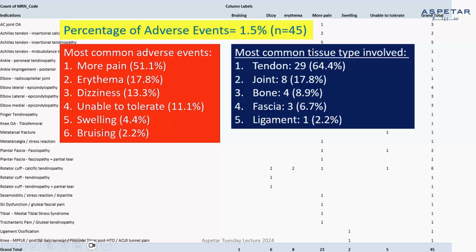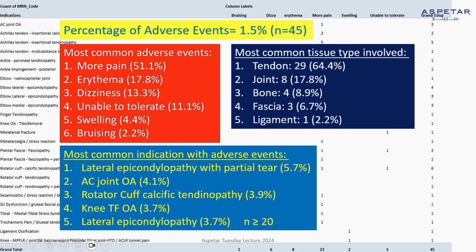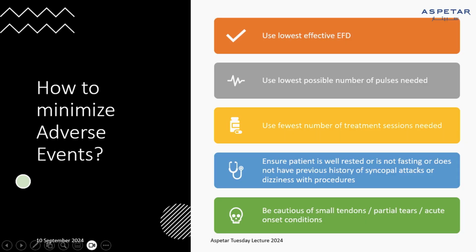And these are the areas where you most commonly find this. These are the indications where you need to be careful: where you have partial tears, where you shock very hard, and the elbow. There are various ways to reduce this. You can reduce the energy level. You can use fewer pulses. You can use fewer sessions. And be aware of people who have fainting spells or dizziness whenever they take blood or do some procedures. Be cautious of small tendons, partial tears, or acute onset.